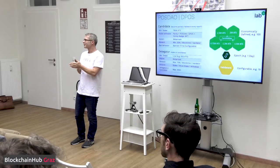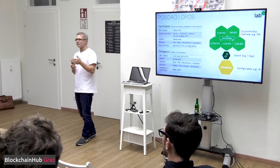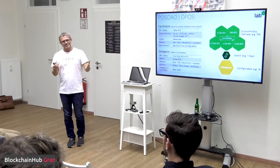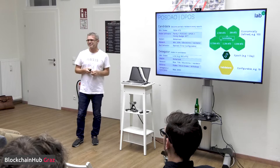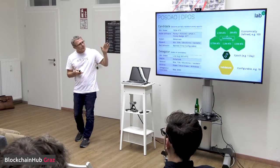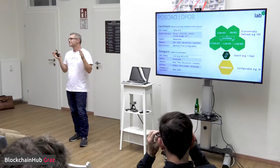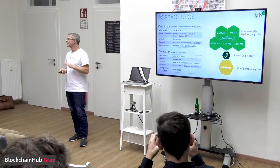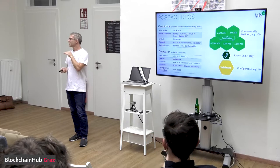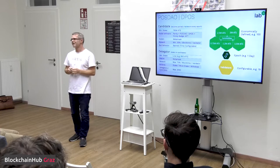That's another important measure, because otherwise if it's not economically feasible to run a node, nobody will run a node, right? So the ARTIS system, with the numbers you see here, still makes it possible to run 100 nodes on an economically feasible basis. That's the calculation.